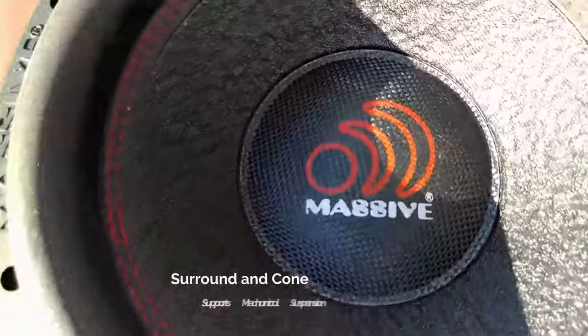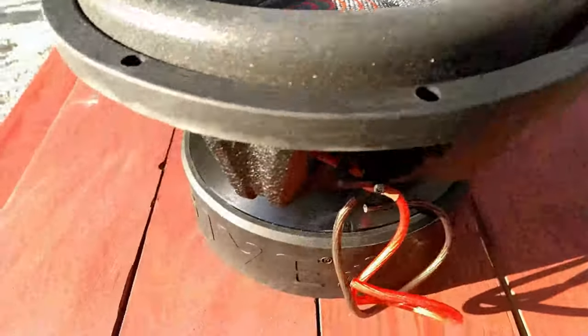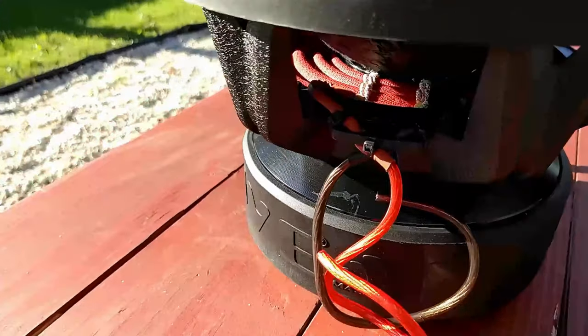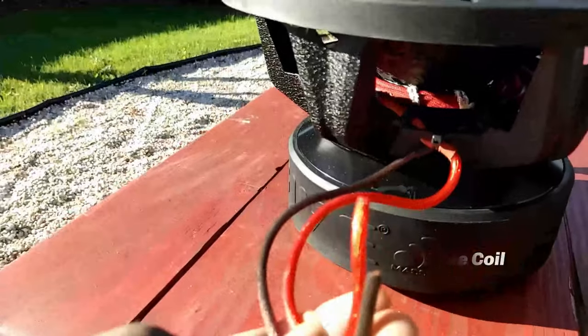For your money, Massive Audio provides a non-pressed paper cone reinforced with Kevlar fiber, color-coded direct leads to assist with power delivery, and at nearly 50 pounds, the Hippo XL12 has a 350-ounce strontium magnet.